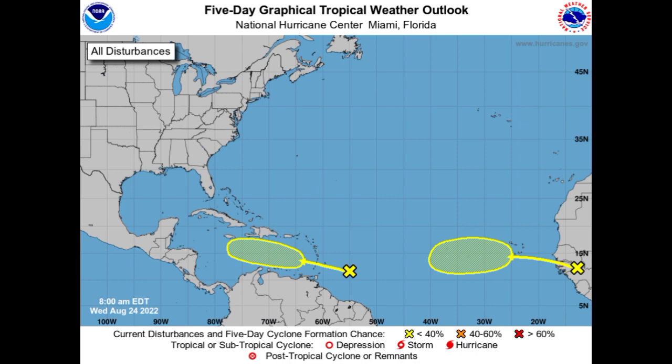And so in this video, we'll be talking about these two marked disturbances by the National Hurricane Center. So we have that one that is making its way toward the Caribbean, and it is going to be crossing over into the basin, maybe as we're heading into the end of this week. And then we have another disturbance that is inland of Africa about to emerge off as a tropical wave.